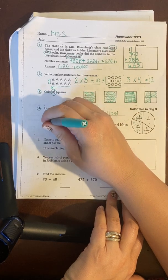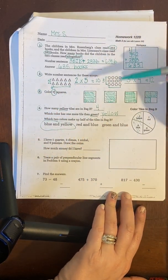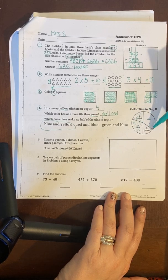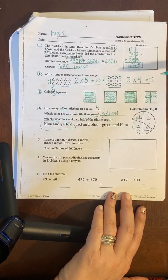I already answered it. Let's go and pretend like we didn't do that one first. Let's look at the rest of these. Red and blue. Is that half? No. Let's look at green and blue. Is that a perfect half? No, almost. It's really close. If this one was a little bit straighter, that would be half. So we know that blue and yellow is correct.